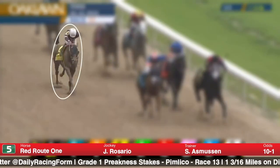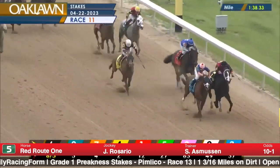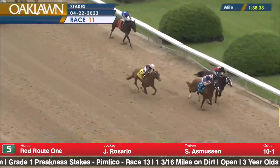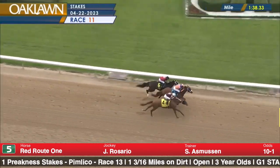He's the number 4 here on the outside in those famous Windchill Thoroughbred silks. And these other horses are still trying to kind of grind away on the front end, but he is determined here in the stretch. He gets that outside clearance throughout the stretch and is able to get up just in time, going 1 mile and 1/8.